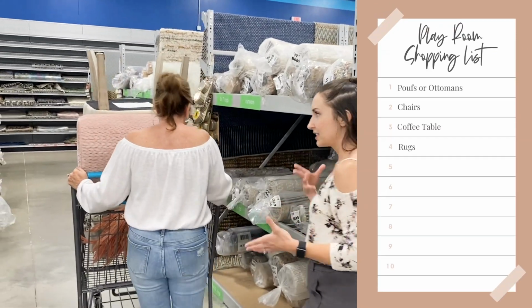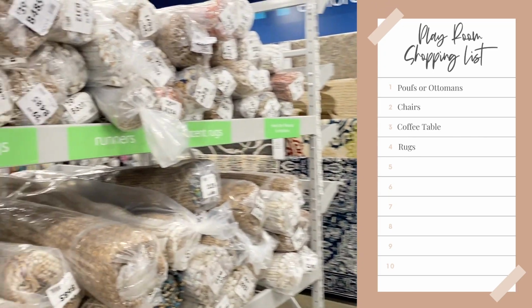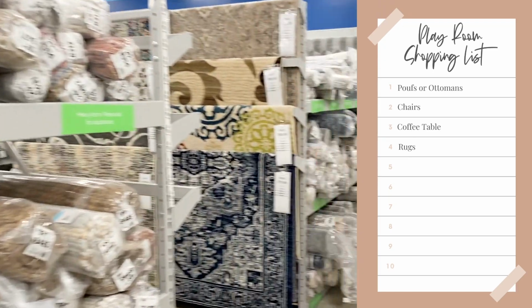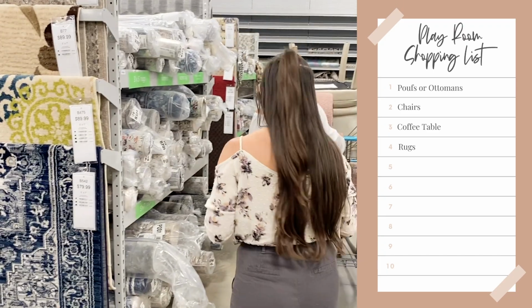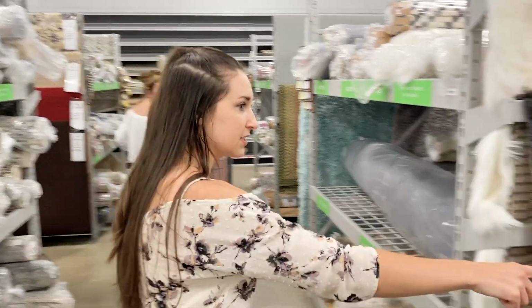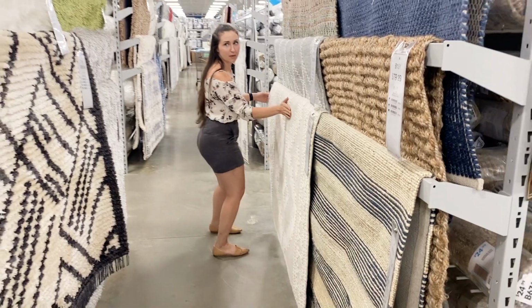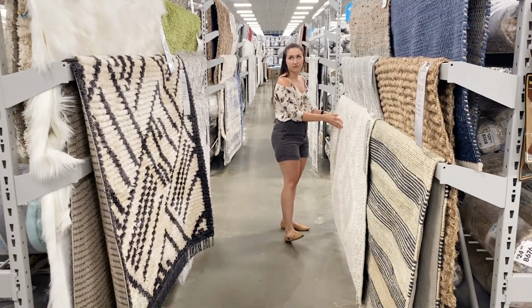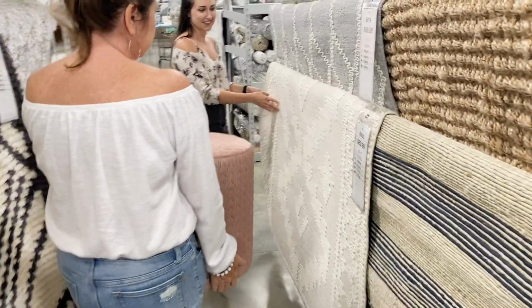So we've got kind of the sunset-y color scheme, and now we need a low pile rug that will not clash with our wall mural. Our wall mural has enough pattern for the whole thing. What about this? I love that. This is it. This is the one.